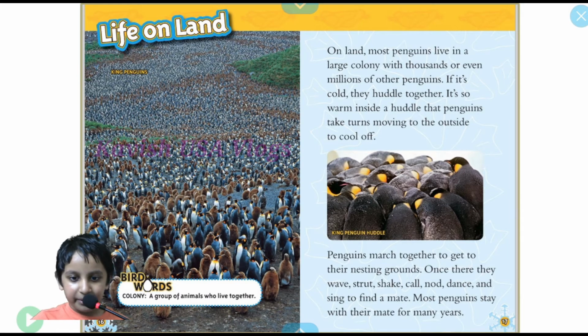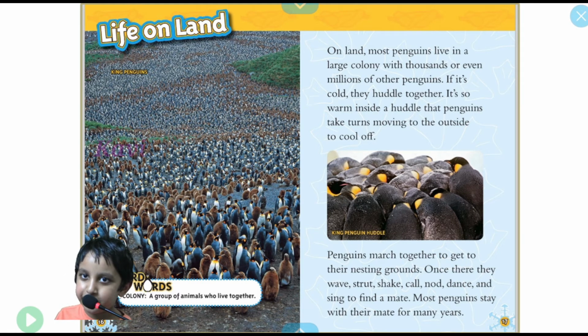King penguin huddle. Penguins march together to get to their nesting grounds. Yeah, I can tell there's lots of penguins. Look at that. They just keep going and going. There's so many. If I was on a helicopter or I was seeing this from a drone, I would just be amazed.